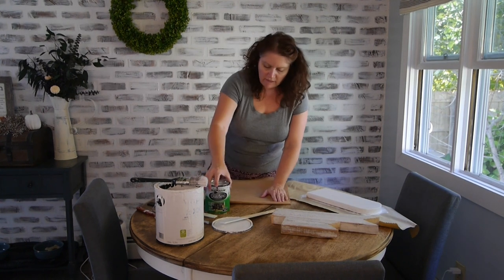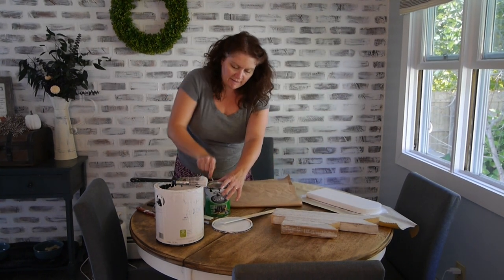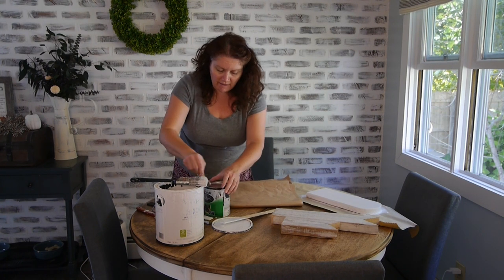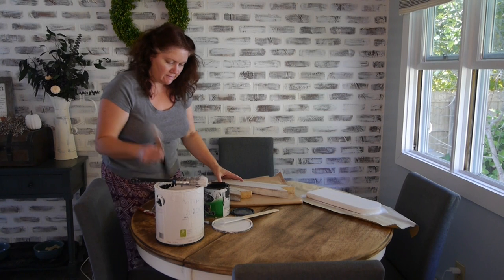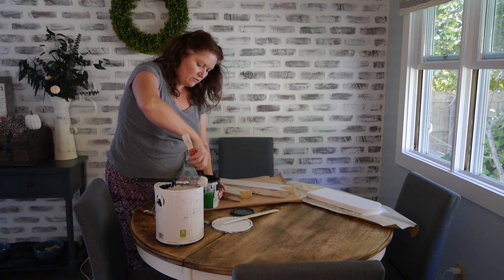Another craft paper I had laying around. Now we're going to tackle the cats. We're going to have black cats because it is Halloween coming up and we have to have a black cat. And again, I'm using a chalkboard paint.